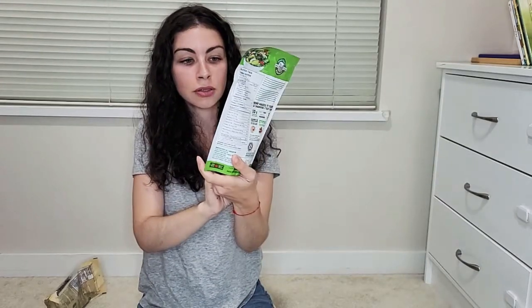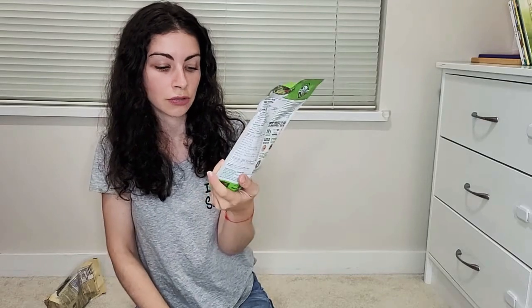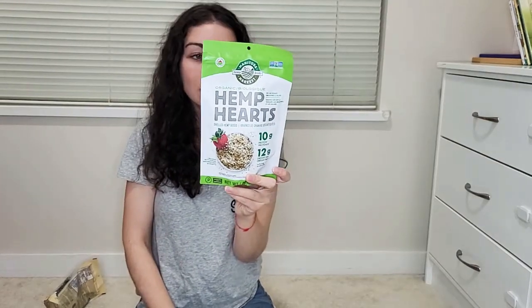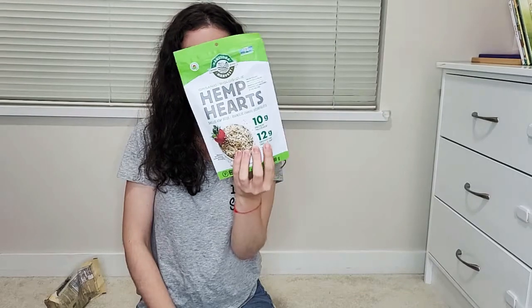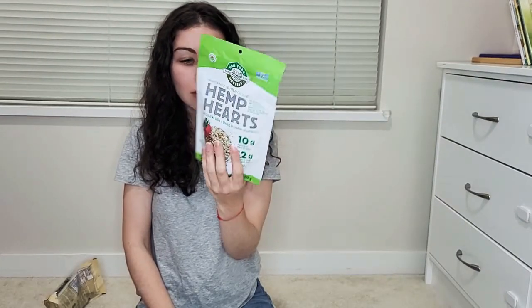These are hemp seeds, or hemp hearts. They're organic, hulled hemp seeds, delicious nutty flavor. I've never had a hemp seed in my life that I know of. It might be in something that I eat, like granola bars or something, but I don't actively put these anywhere, which I should, probably.